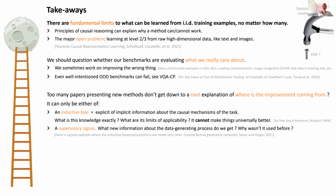Sometimes we do that unknowingly by just trying new architectures and finding stuff that works for some reason, because we've tried so many of them that it ends up working better. But in the end, if it works better, that's because it gives us a prior over the space of hypothesis functions that we optimize over, a prior that gets us closer to the actual causal structure of the data generating process of the task. So it's not randomly better. It's better for some reason.